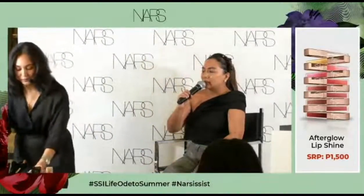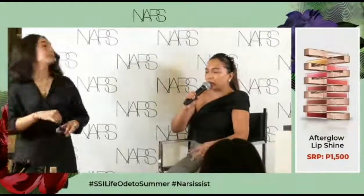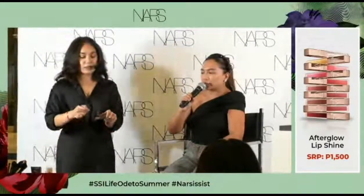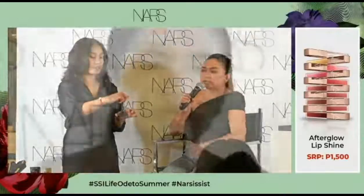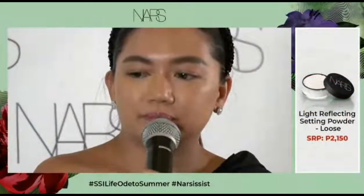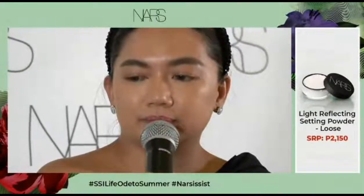Yes, what I like about this is that it also helps in keeping your makeup intact all day, and without being too matte as well. It's just a glow, very natural. It's translucent too, so it won't transfer onto the mask. And you just need a little light layer of this.